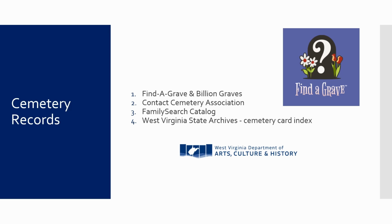So another option would be to search within the FamilySearch Catalog under a county or a specific city or town to identify possible collections of cemetery records that are online there.